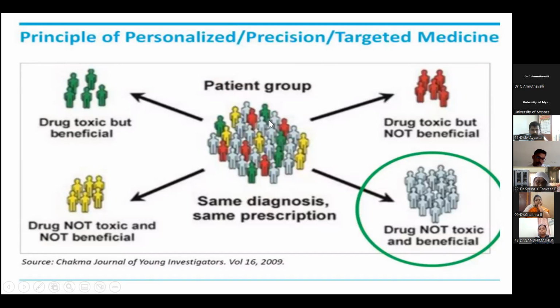So for example, let me say that this is a cross section of people who are diagnosed with a particular type of cancer. So when you are going to give, let us say, an X drug, if you are going to treat them with it, what is going to happen? That X drug might be toxic to a group of people, but still it will be controlling the disease.